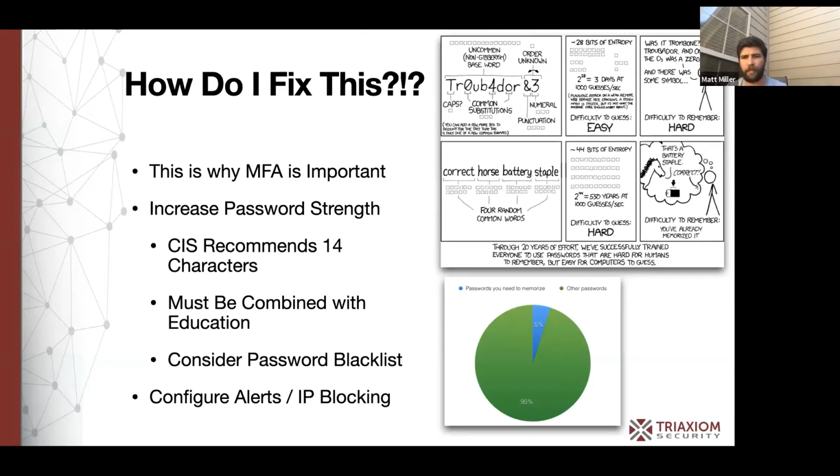If your awareness training doesn't include that, then users are just going to choose your company name 123 or the Spring or whatever it may be. Additionally, there's an increase in emphasis on password blacklists. So for example, Office 365 and Azure AD offer it now, where you can put in lists in a blacklist, and then if anybody has the word, for example, password, or in this case, winter, in their password, it will block them from choosing stupid passwords.